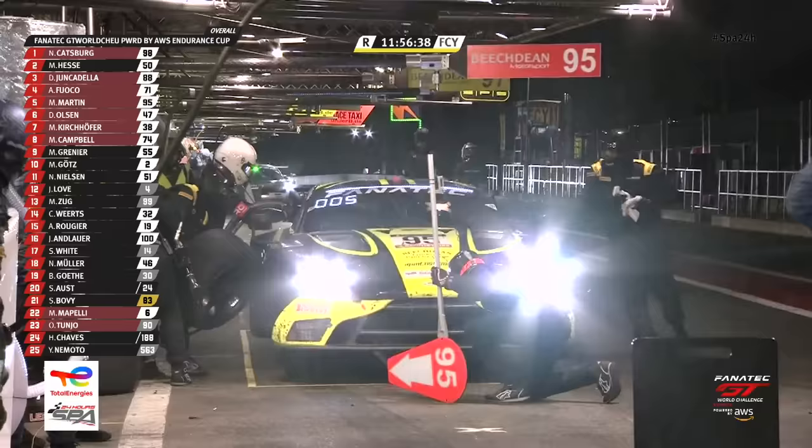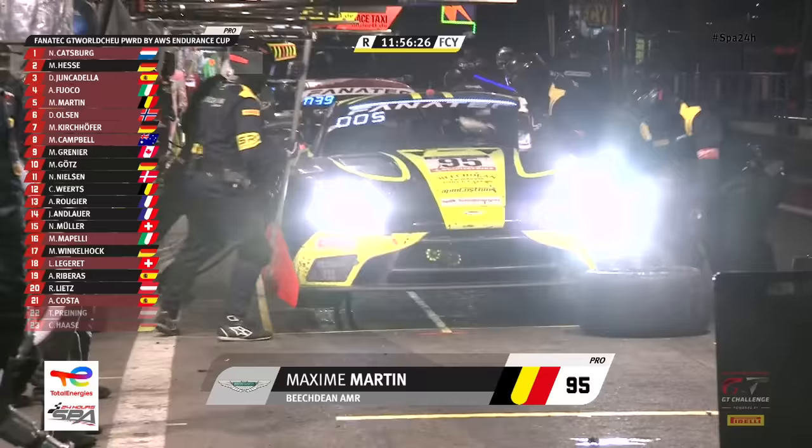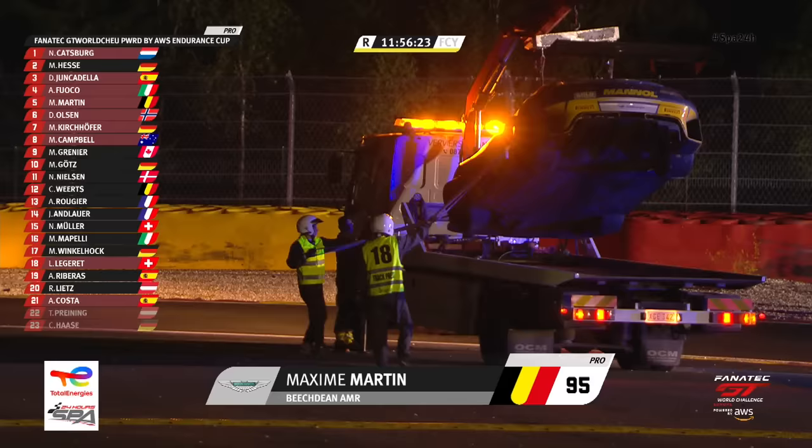So the remaining one of the Aston Martin pair, Maxime Martin, into the pit lane. He took the points for fifth place. Well, that's a useful thing. And as his teammate Marco Sorensen said, just can't find the pace for the Aston Martin this weekend. However, they're doing what they can. Fifth place, a very good position to be in.